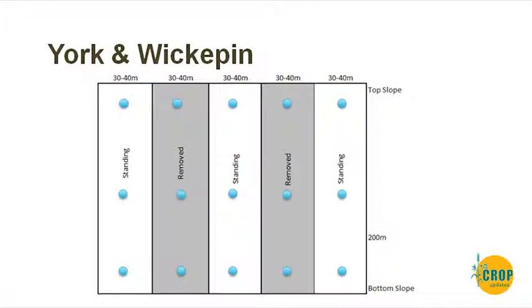The York site was sown on the 20th of May to maize wheat with a stubble density of approximately 2.2 tonnes per hectare, and the Wickepin site was sown on the 31st of May to a stubble density of approximately 4 tonnes per hectare. Now I'm going to show you some temperature results from these two sites in 2013. But due to time, I'm just going to go through the temperature results relating to the data loggers at the lowest point in the landscape.